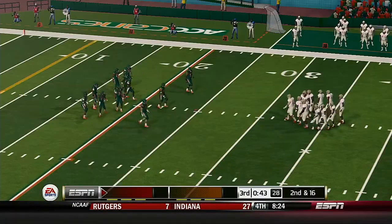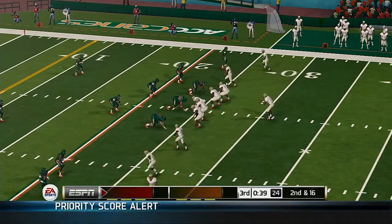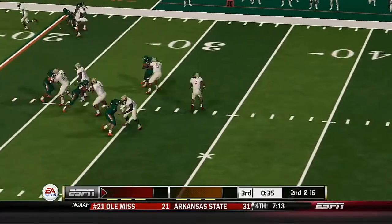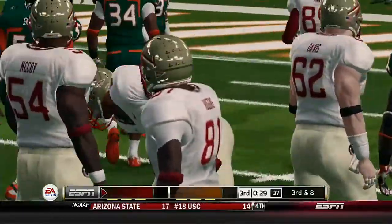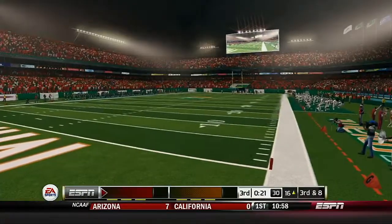Defense looking for another sack in the second down and long situation. The quarterback in the gun, empty backfield, 5 wide receivers in the formation. Now he tries to buy some time. Slides down. Well, they didn't pick up the first down, but he saw that no one was open, so he made the right decision to tuck it and run.